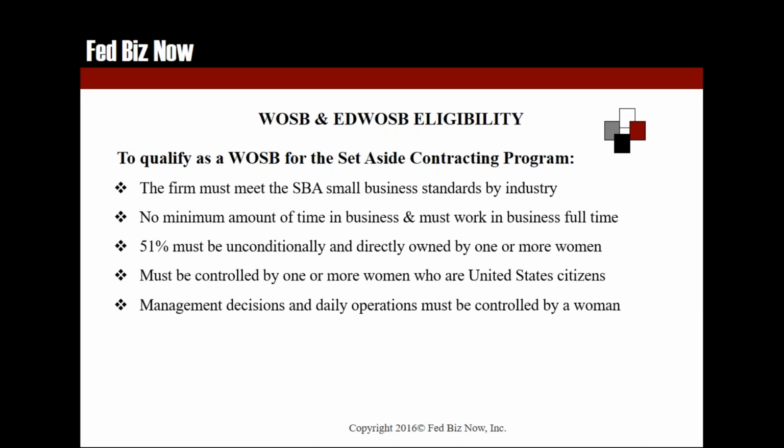Management decisions and daily operations must be controlled by a woman. You cannot have your husband or a male who is considering himself, and you considering him, more technically competent than you. You don't have to be technically competent. You just need to understand the business. But he cannot tell you what to do. You have to be the decision maker with no hidden influence.